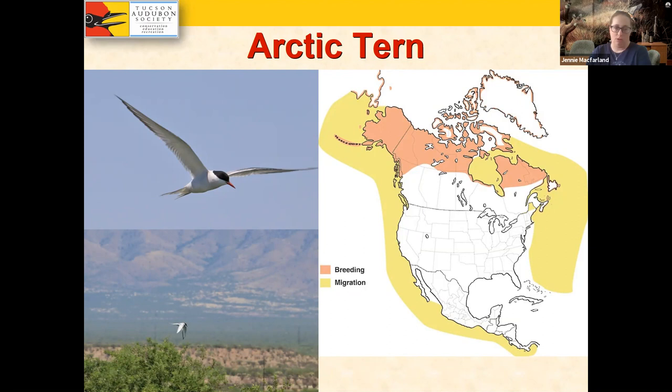And these photos were actually taken at Canoa Ranch. So this is a migrant that should be on many birders' minds that live in Southeast Arizona, since a very exciting one turned up a few weeks back at Canoa Ranch down near Green Valley, flying over the pond there looking for some prey. And this photo down here is the Arctic tern with the foothills of the Santa Rita Mountains behind it.